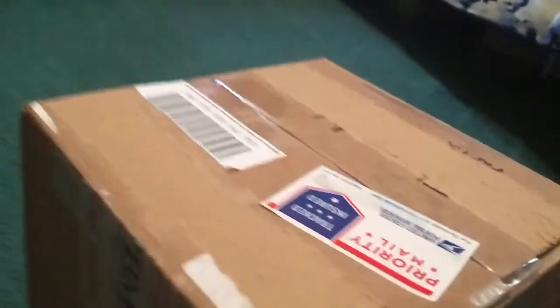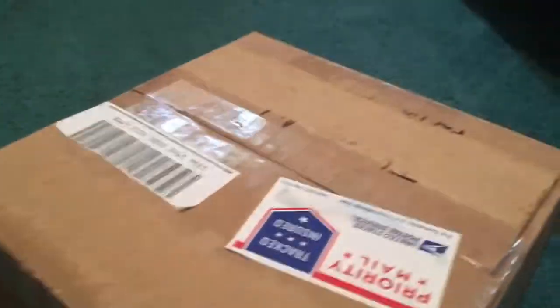So this package is another Webkinz Signature. Jeez, I can't open it. And it's a surprise. Some of you might know what it is. I've been wanting this plushie for the longest time. Can't get it open. There we go.